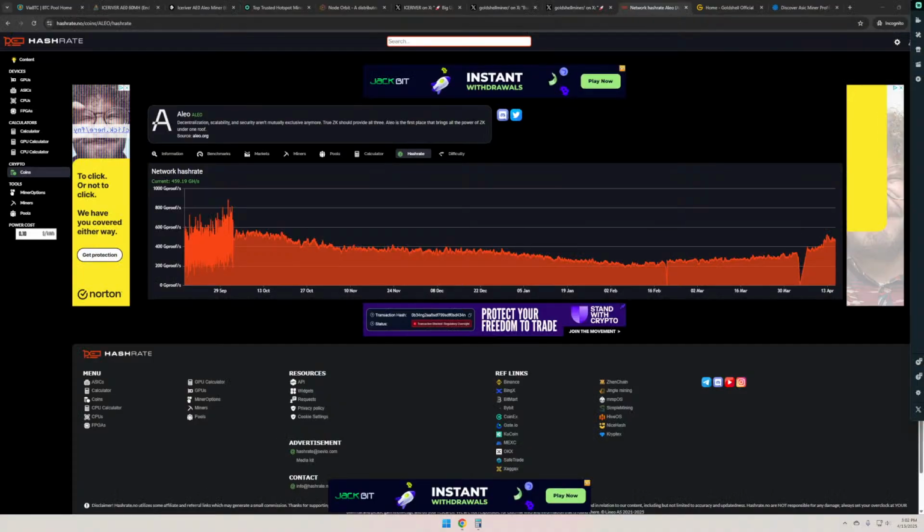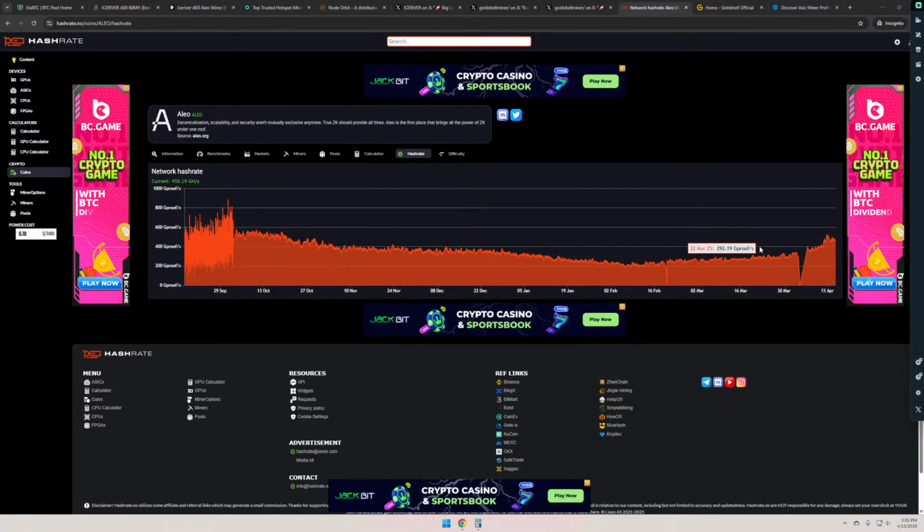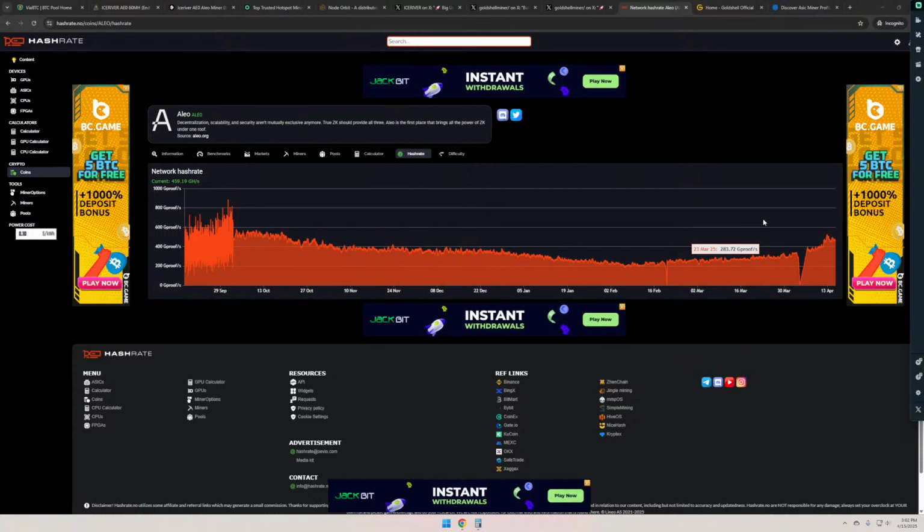But it's pretty steady. But look at this big dip here. I don't know what this is from. I am wondering if this dip is Gold Shell shutting off miners, or Ice River shutting off miners. Oh, you guys can't see the screen. I'm not even showing it to you. I do apologize. If this dip is Ice River or Gold Shell shutting off miners to ship to customers.